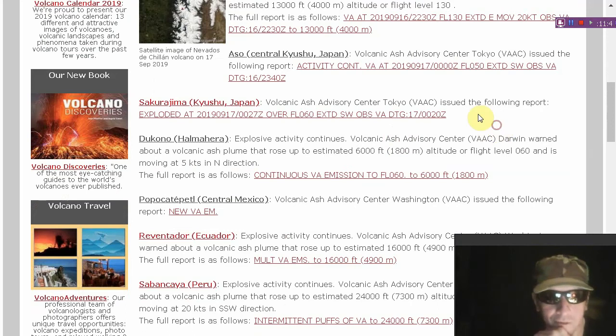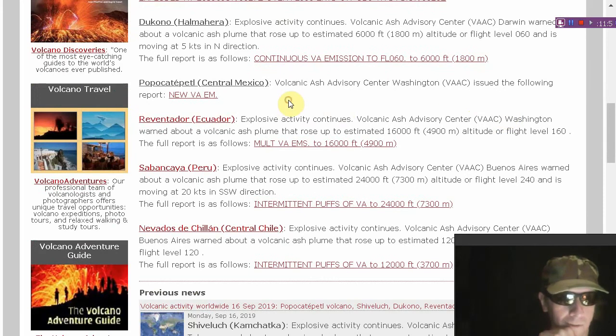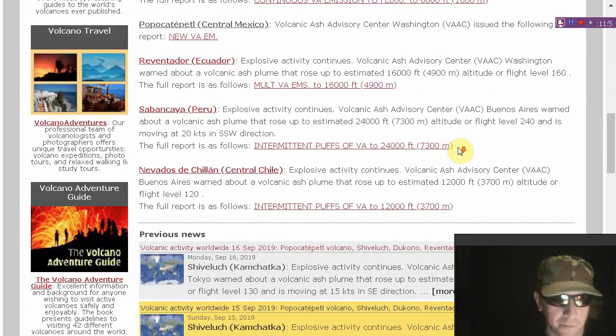Volcanic ash cloud of 6,000 feet there. Mount Dukono, 6,000-foot ash plume there. Popocatépetl, reporting some new volcanic emissions. Reventador, 16,000-foot ash plume there and explosive activity. Sabancaya also exploding, 24,000-foot ash plume there.